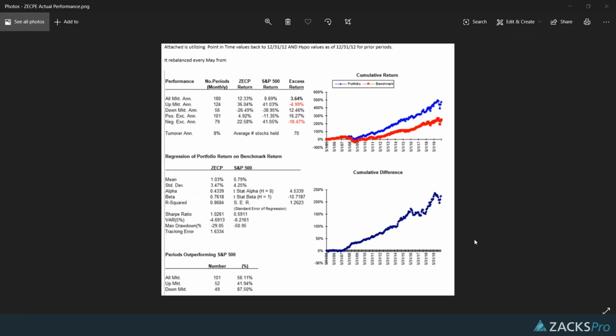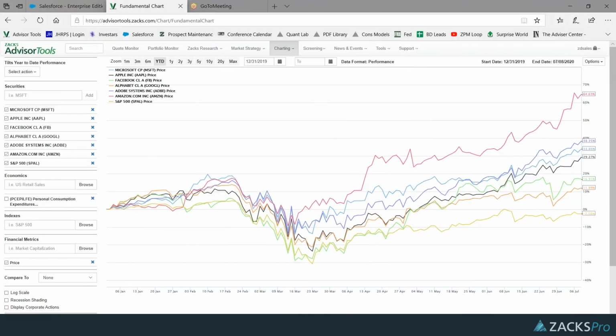So what I'd like to do now is just kind of focus on this upmarket lag on this excess return of negative 4.99, because obviously the tilts are where we make up for that. And I've stressed the importance of applying tilts to any core equity portfolio. And so we'll take a look at this.